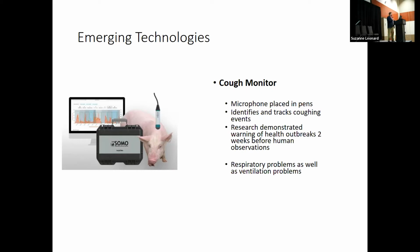We heard a little bit about cough monitors and sound monitors in the barn, and those are already out there. There's a few companies that have them. I'm pretty intrigued by them, even though we haven't used them yet, because I do see a benefit in a low-cost type of instrument in the barn that can be there all the time. And so probably a little fewer things can go wrong with that sound sensor or the microphone than even some of the cameras, and I'll share those in a minute.